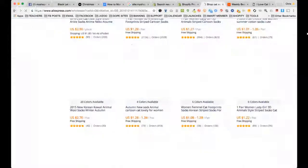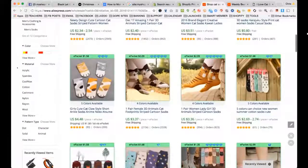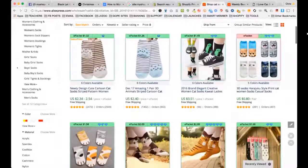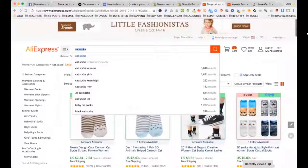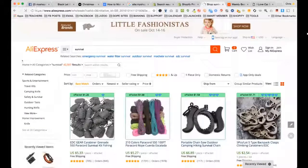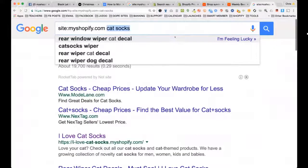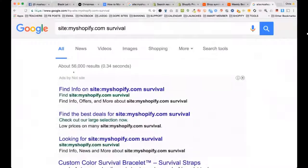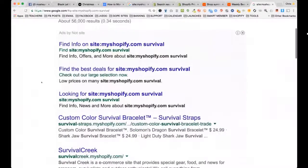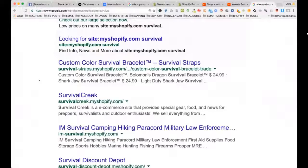So you just go through and look, this is cat socks. We're just being silly now. There are so many things that you can do. There are lots and lots of ideas. Now, you can start a store in any kind of niche. For example, you might want to get into the survival niche. So let's take a look at some of this. Instead of cat socks, let's type in survival. 56,000 sites listed here, all about selling survival stuff. So let's look at some of these.